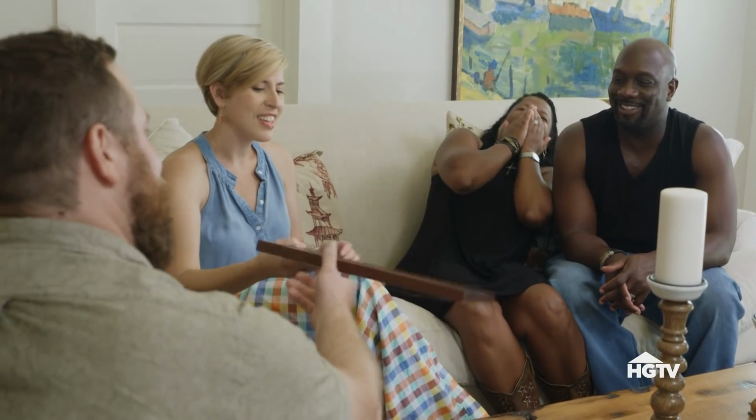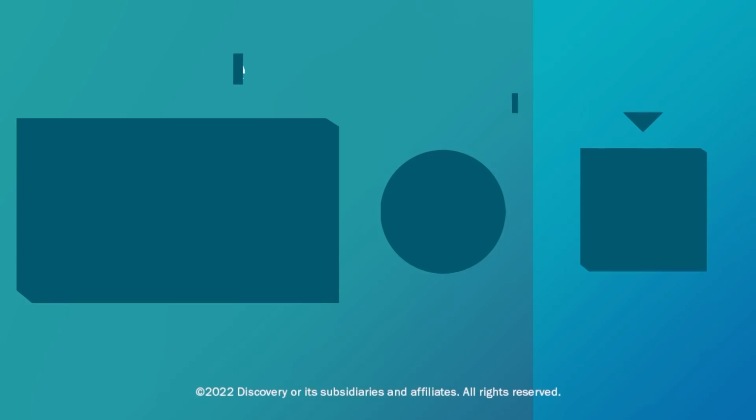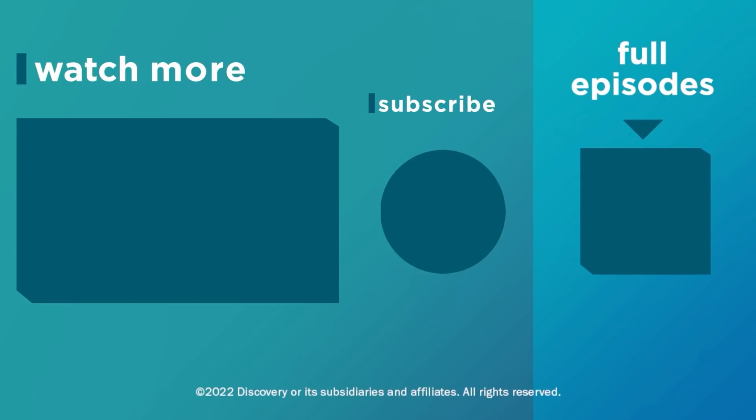But it's not the Martin house anymore. Ah, it's the Jones house. You can take it home to California and remember it. Oh, this is my favorite part.